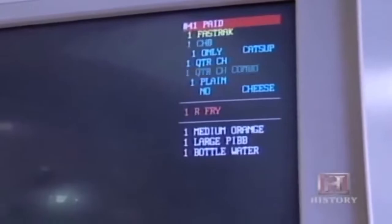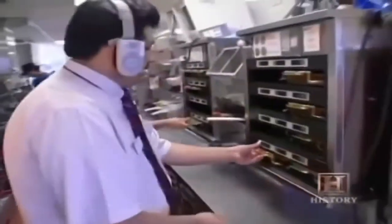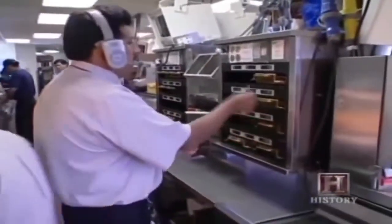Computer screens flash the order to multiple stations inside the restaurant. The orders come up on those screens right there, and each screen is represented on one side of the preparation line. So before the customer is really finished ordering, most of the items are already prepared and moving down the line.